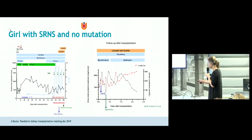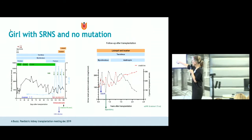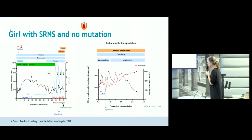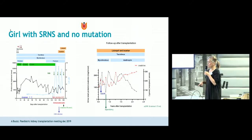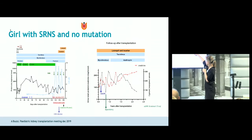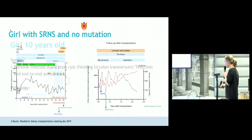You see here. Oh, this doesn't work. So at the left graph, you see the proteinuria with the black line, and at the right figure it's also the proteinuria. You see that she's still very high nephrotic, and we have now tried all therapies. She even had LDL pheresis before transplantation, but it didn't work in her case. And so she ends up now with a very bad kidney function. Her creatinine here is almost 300, but I think at the moment it's around 250.